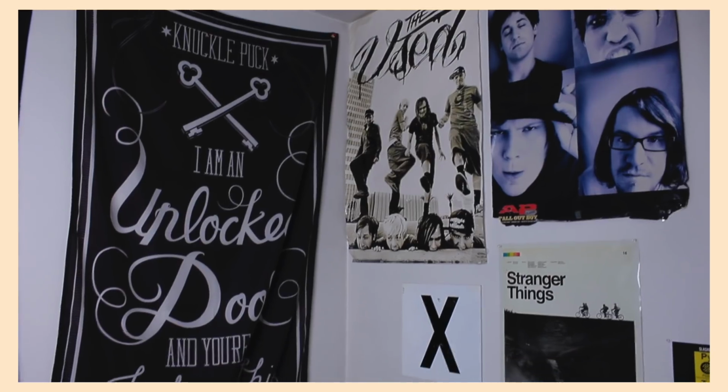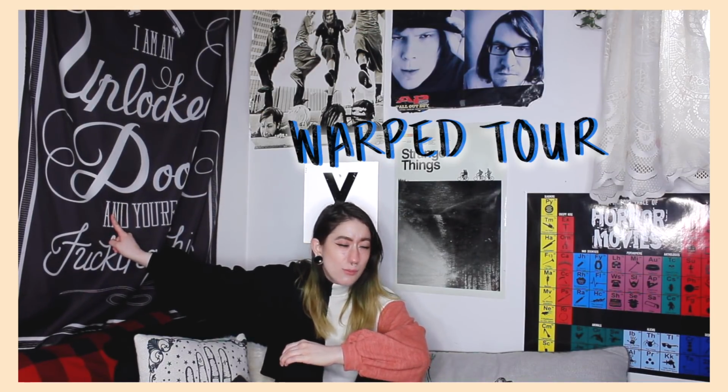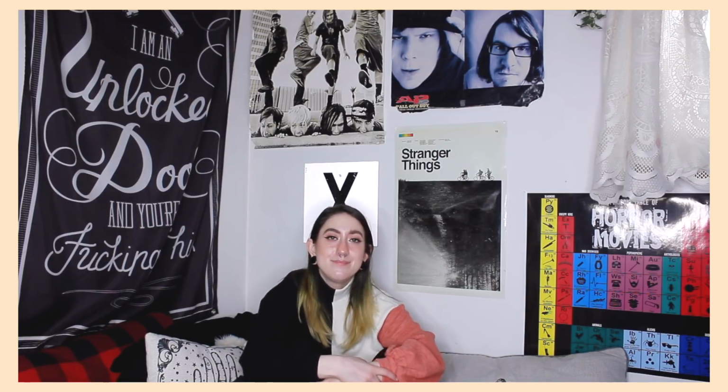Moving along. So we've got some more flags and posters. This one I got at Warped Tour in 2015. This one is from eBay. That one's from AP Magazine. This one is from Redbubble, along with this one. And then this is another antique thing that I got from my grandpa's basement. And yeah, that's my bed. This is where I eat, sleep, edit.